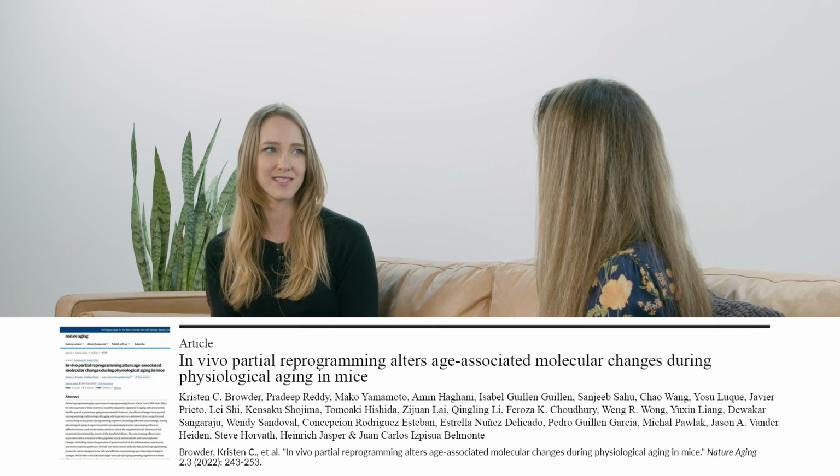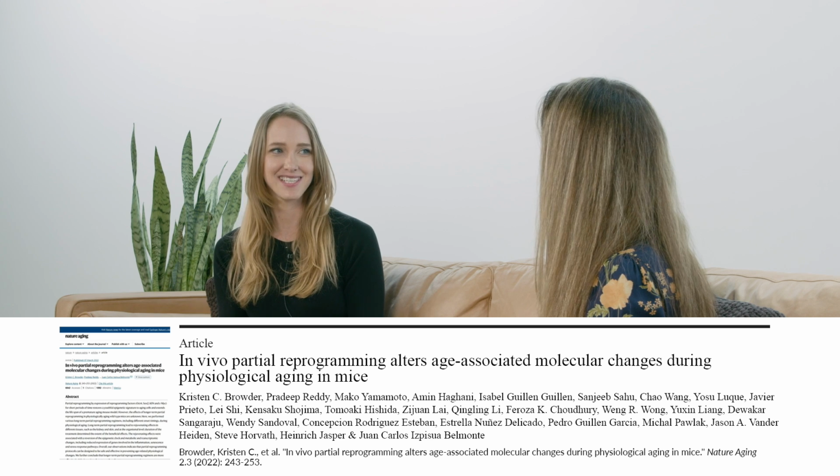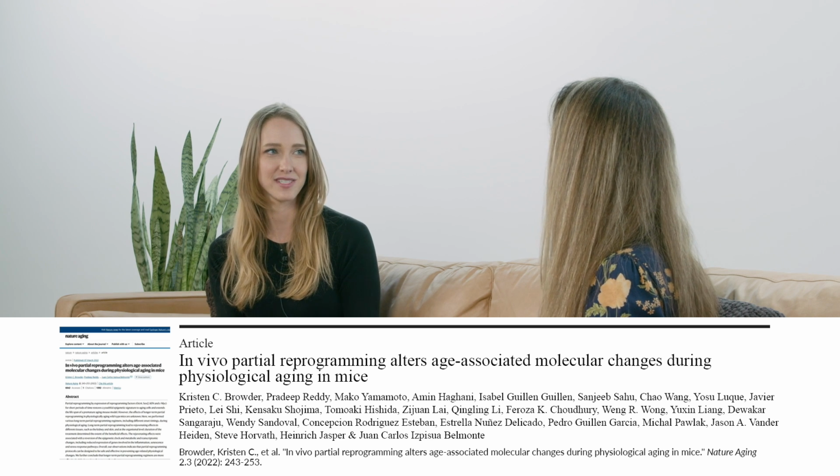I think the new publication, which is done in more of a wild type, not a progeroid mouse, does show some reversal of the epigenetic clock. And you can do this with just cells in a dish. We can partially reprogram them and show reversal of the epigenetic clock and other functional improvements in the cells.